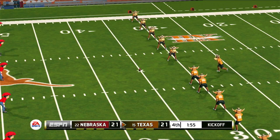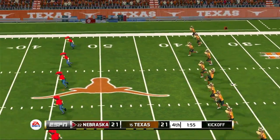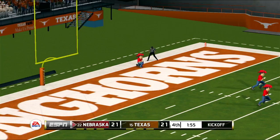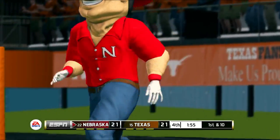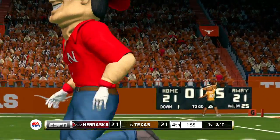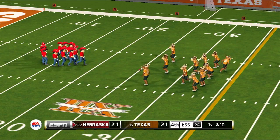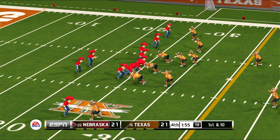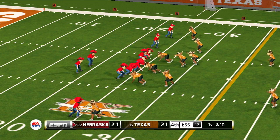Texas is lining up to kick this one off. Nice kick, plenty of distance. This one's going to be down in the end zone for a touchback. And you know, it's basically like we're starting from zero here in a one-quarter game now. Every possession is vital. Just under 2 minutes in the game.